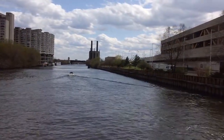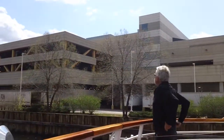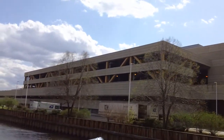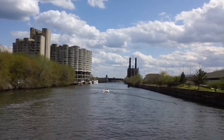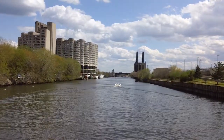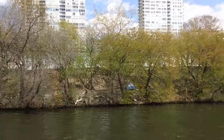Here on the right was the new main post office. It was in 1999. So now we've got one large continuous floor to accommodate a more mechanized and digitized postal system, the fewer workers, much more mechanization here at the new main post office. Back to the left, leaving the business district, so it's getting residential again.